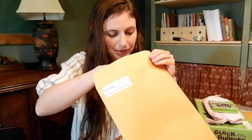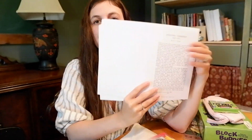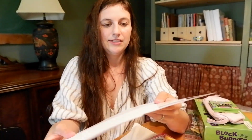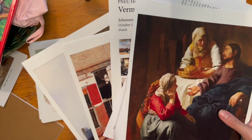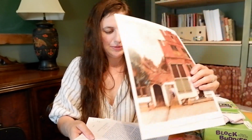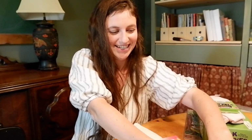I've made my own artist prints in the past, but just for the sake of simplifying things, I just ordered them this year. And it's nice, it comes with a parents' review article about the artist. This is for Vermeer, and then all of the prints here. And they're really nice quality. I'm actually just looking at these for the first time. They came yesterday, but I'm impressed with the quality. I still need to figure out a way to display them. Last year I put them in dollar store frames, but I felt like it looked cheap, and I wasn't a fan of that.